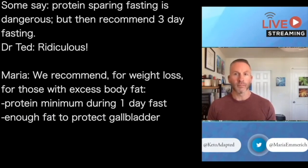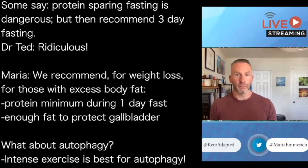But the same people say, don't eat for 3 days. If you want to do a 3-day fast, that's fine. We're saying, yeah, that's completely ridiculous. We're saying at least hit your minimum for protein and enough fat for your gallbladder and all of that. And a lot of people are like, even someone here is saying, why don't you speak to autophagy? And we're like, well, work out. That's better for it. Yeah, it's way better for it.